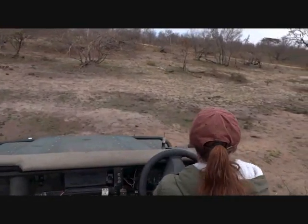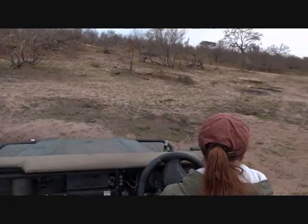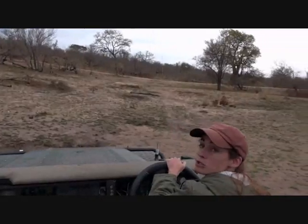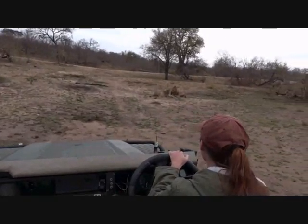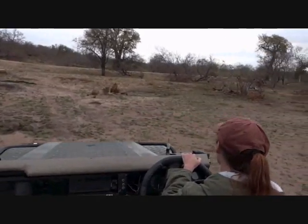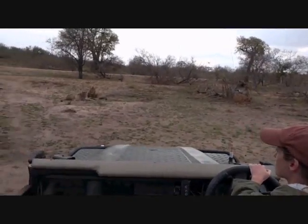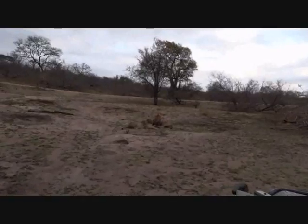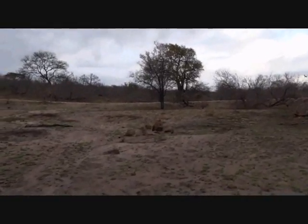I think they both come from the same litter. And I can't remember which one is the mother of the oldest and which one is the mother of the youngest, to be completely honest with you. I'd have to go back to the screenshot. Oh, Twin Spot apparently is the mother of the oldest. So it's just time spent with the lions.